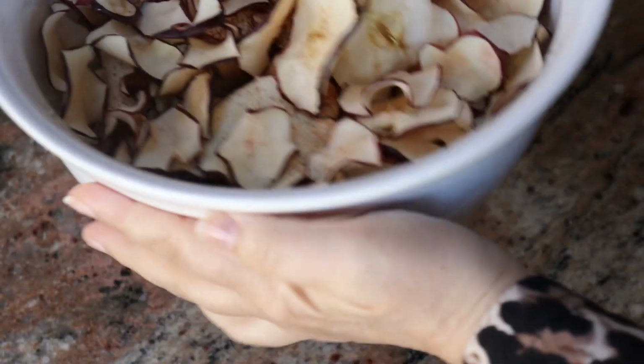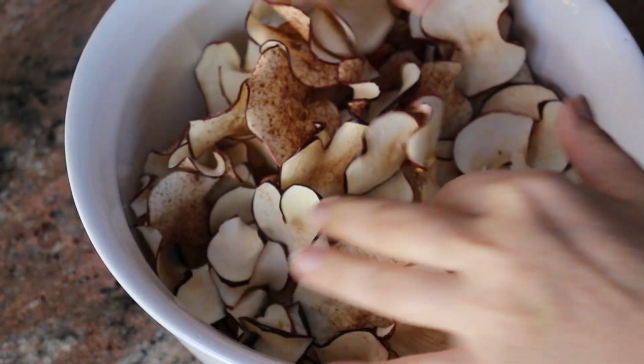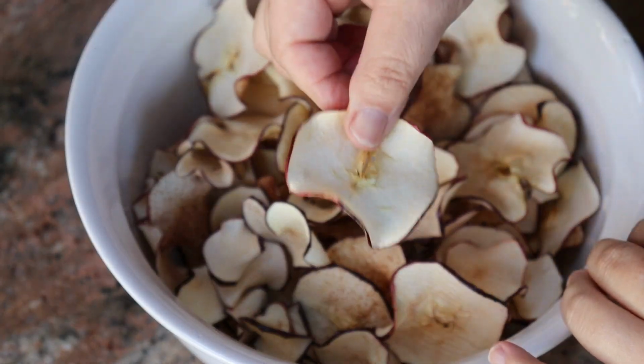So I got a whole bowl, it's pretty big, of apple chips. Again, some of them with cinnamon, some of them without it, and Scott and I are going to try them. And that's before we have the yogurt. So here's a regular one. Oh no, wait, this got a little bit of cinnamon on it, and that's the regular one. Okay, here we go.